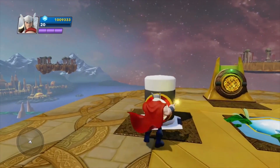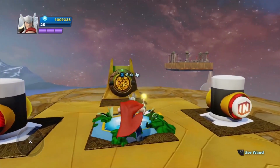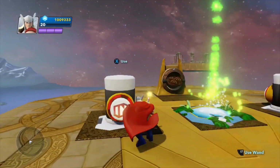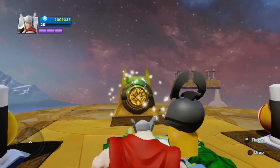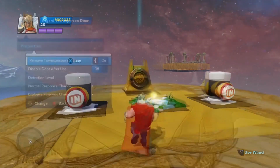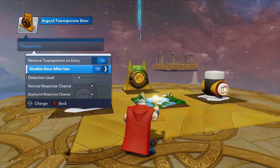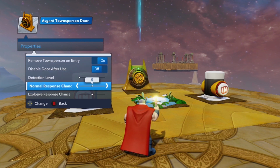Throwing a townsperson through a door can trigger a variety of things in your toy box, whether that means generating an item, triggering an enemy, or whatever else you can imagine. The properties on townsperson doors can be adjusted to fit your style. Should the townsperson return once they're thrown back in? Should the door be used only once or multiple times? The townsperson door can be set however you'd like.